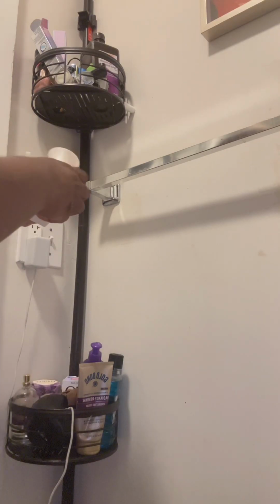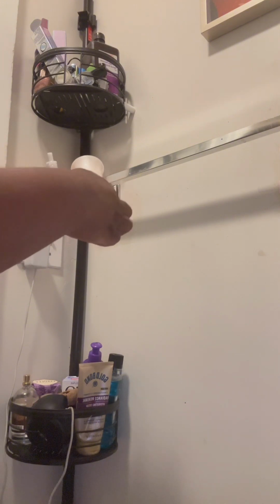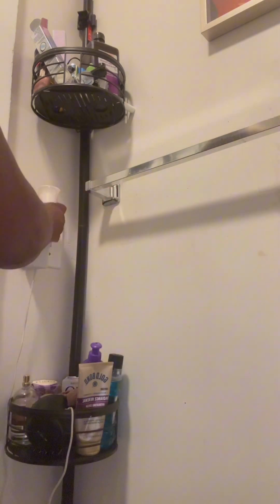So all I'm doing here is just replacing all my summer scents with fall scents. And I tend to put the tag in the back of the plug-in. That way when I go to do my replacements, I know what it is.